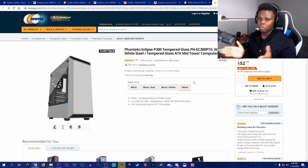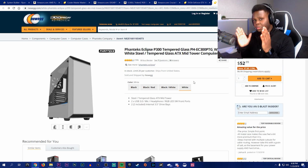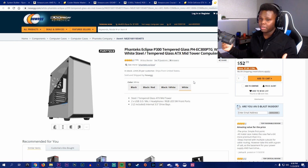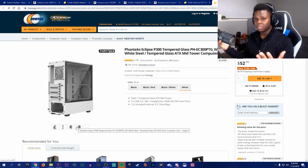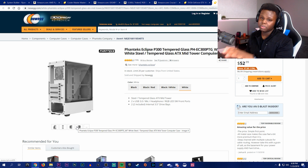That way when you upgrade in the future, you got plenty of headroom for new parts. The case that I would go with is this Fantex Eclipse P300. It's a pretty minimal case, and I think that it looks pretty good. It's got a tempered glass side panel, and it looks like you're gonna get some really decent airflow. Of course, in the front of the case, you can install your 240 millimeter liquid cooler there. If not, you can just buy some cheaper fans.